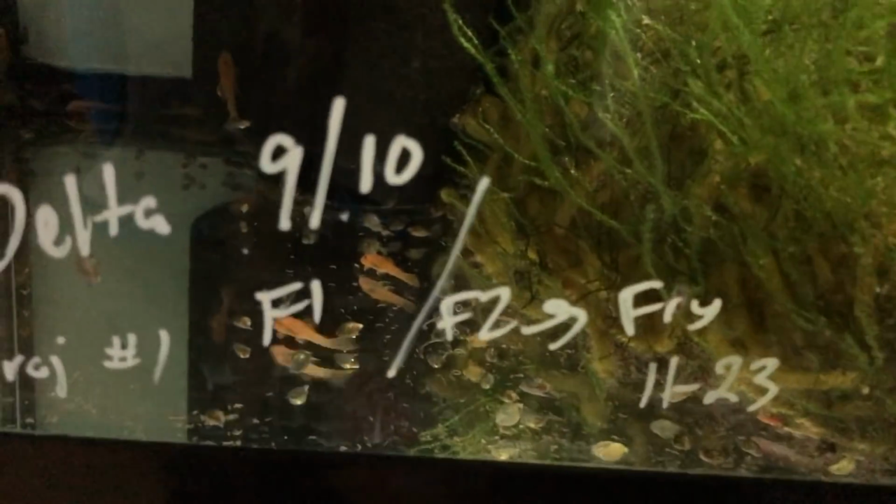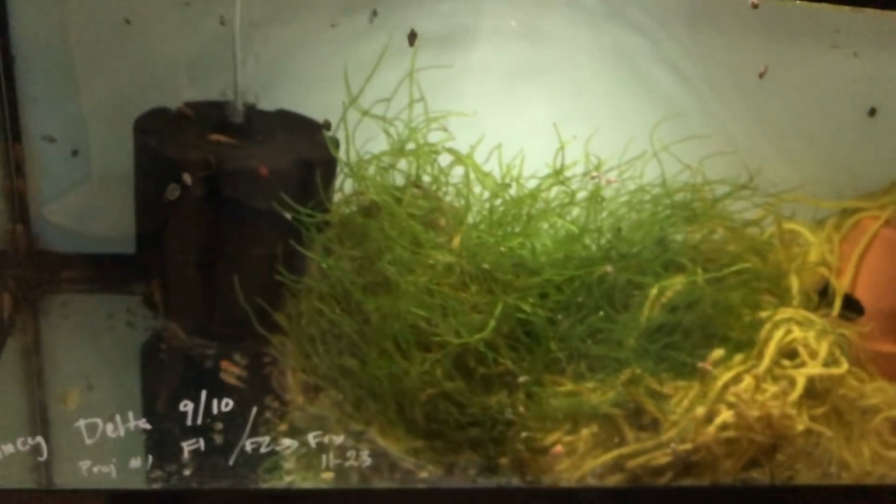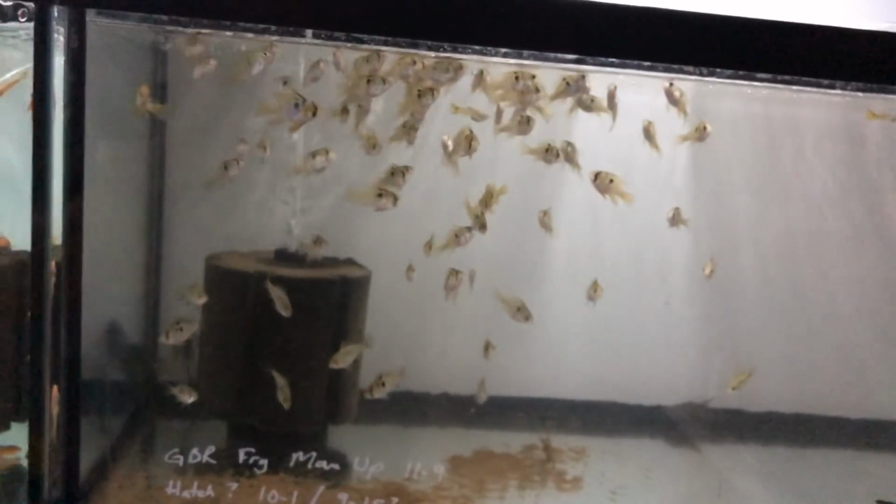Up here we have some super red fry, some baby plecos. They'll get a wafer. I'll split it in half and put half on either side of the tank. And I'm also breeding these fancy guppies. They've got some babies in here. Up here are some rams, about a month away from sale, and some long fins. So this tank will get a half wafer as well.